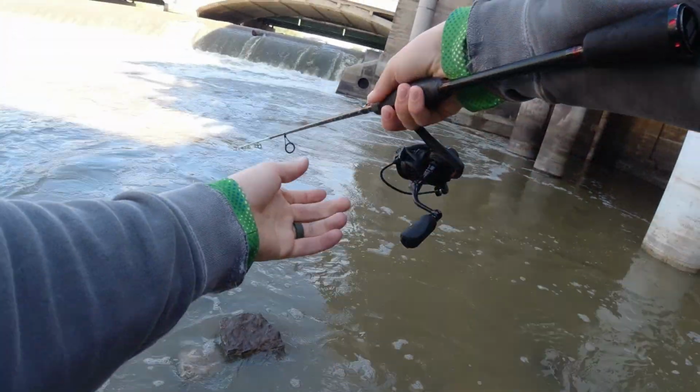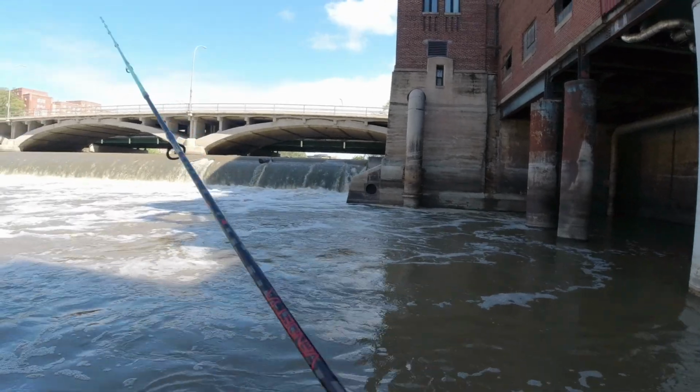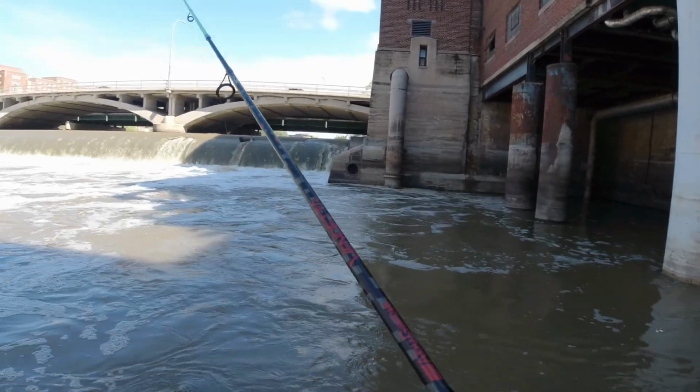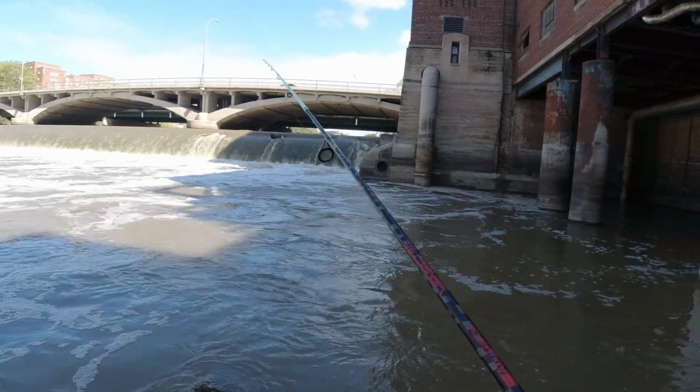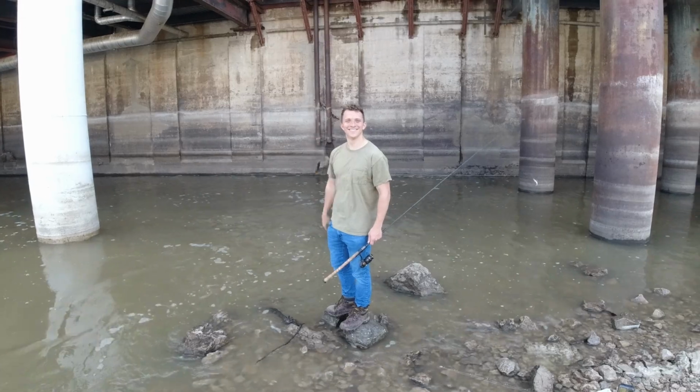Bounce it off the wall up there, maybe? Right next to that pipe. There's gotta be something living on that pipe. Gotta be at least one or two 12-pound hybrid stripers. Maybe not though, maybe Backroads Angling already caught them all. Peeling Line, if you're watching this, I'm fishing with your friend Zach.